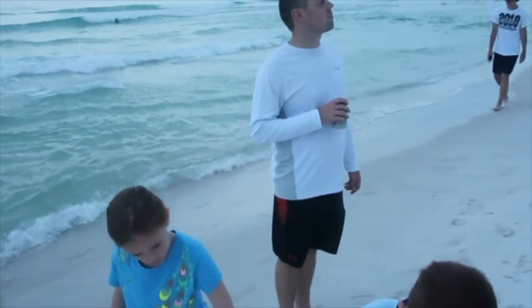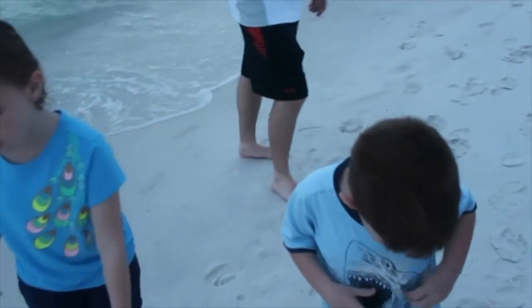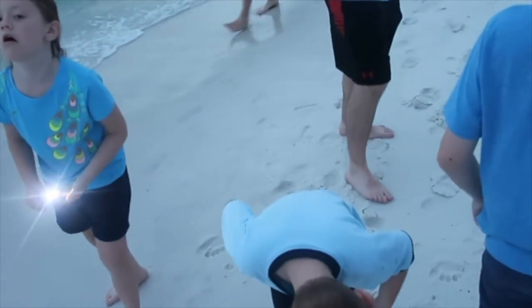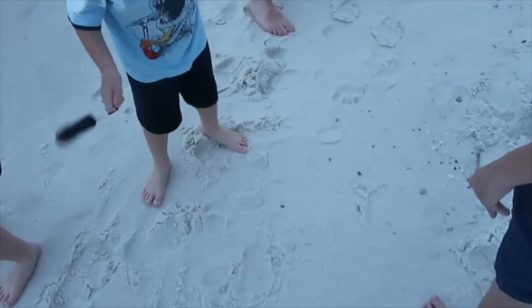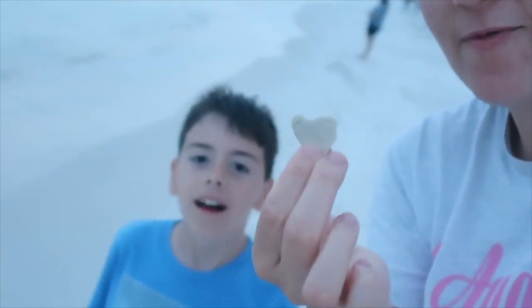Do you want to stay out until it gets dark and use our flashlights? No, I want to go back to this. Back to their condo. I dropped my big one. You dropped your big one? It'll focus. Wyatt gave me a heart piece of, what is it, $10? Because he loves me, right? Yeah.